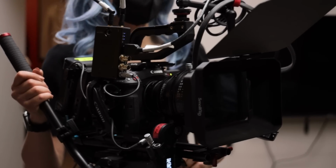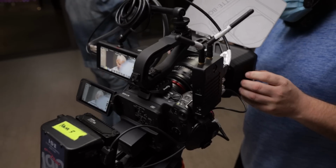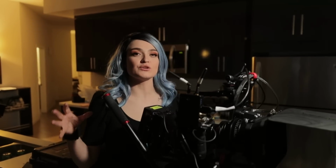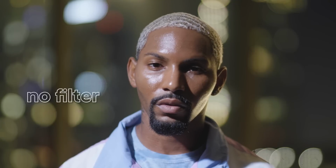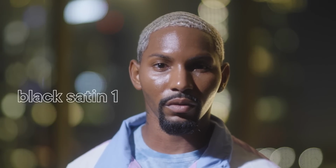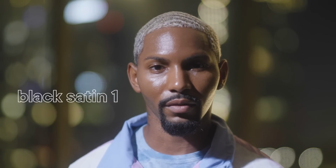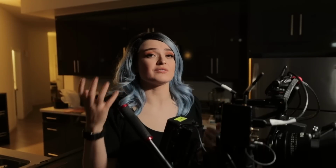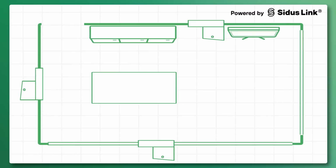Last but not least, I added a filter in front of the lens. This is Black Satin 1. Specifically, Black Satin is really good for darker skin tones because it enriches the colors of the blacks. It makes them warmer and it gives a little bit more of a punch so that you can see more of that. His face is beautiful and his skin is so smooth, so we want to enrich that as much as we can.